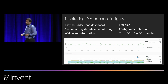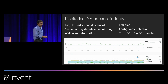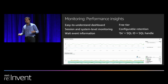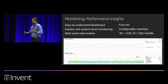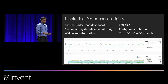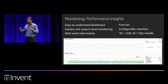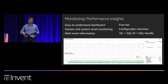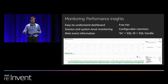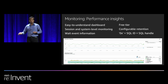If you want to retain the data for more than 2 weeks, you can configure a retention for that and it goes up to 2 years, but there is a nominal cost associated with that. It also gives you database load information, and you can look at which were your top SQLs, and in the top SQL, what were the wait events that it was waiting on. We'll do a demo to see how we were able to use Performance Insights to dive into a pretty interesting performance problem that we saw. Along with the SQL information, it also gives you the SQL ID. If you append 0x to the SQL ID, that is the SQL handle, which you can then use in SSMS to get a lot more information about the query.